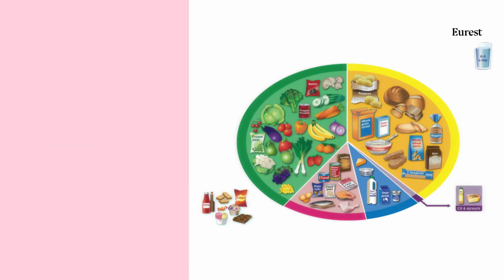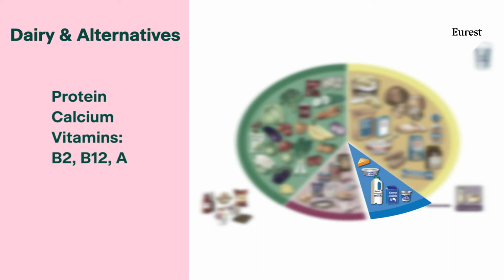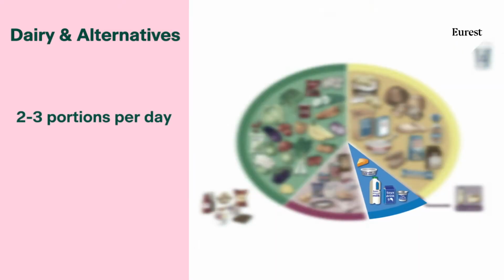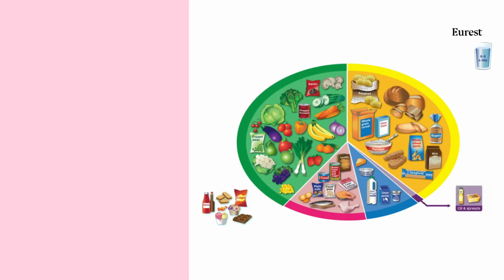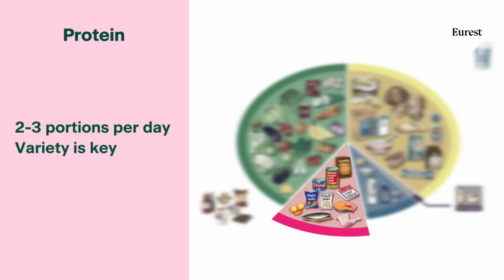Moving to the next food group, dairy and alternatives. Dairy foods provide us with a very useful source of protein and calcium. It also contains vitamins B2, B12, vitamin A, and also a very useful source of iodine. So if we're choosing to replace dairy in our diet with plant-based alternatives, it's really important that we're choosing the varieties that have those nutrients added into them. We are recommended to eat 2 to 3 portions of dairy or dairy alternatives each day. The next food group, the pink section, includes foods such as beans, pulses, eggs, fish, meat, and other protein foods. We're encouraged to eat 2 to 3 portions from this food group each day, and variety really is key.